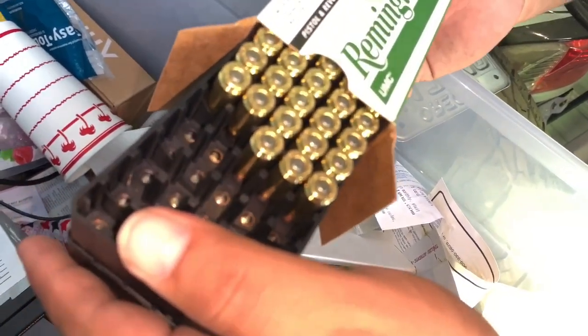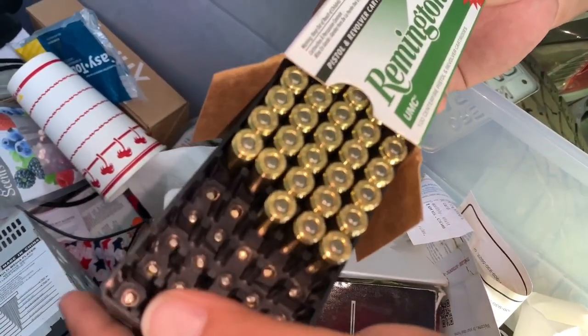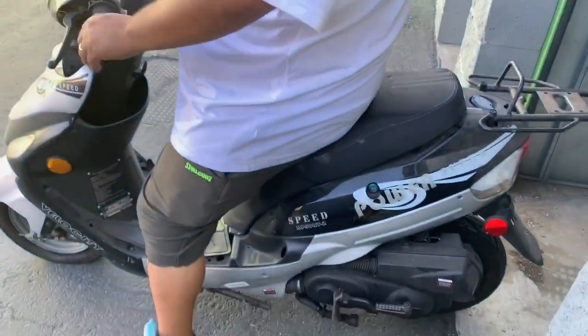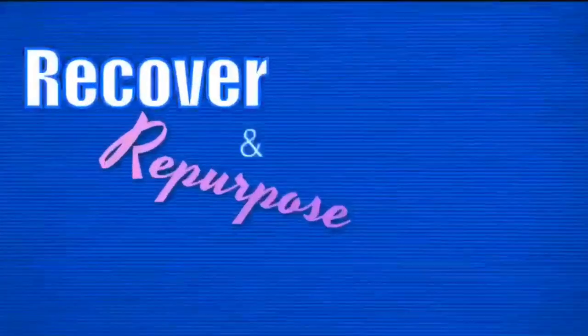Holy crap. 9mm. Holy crap. OMG. The things people leave in units. It's ridiculous.